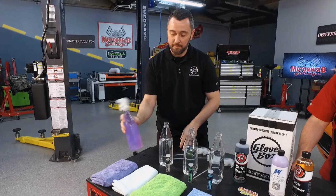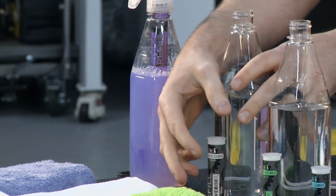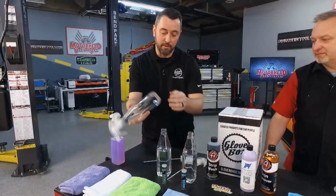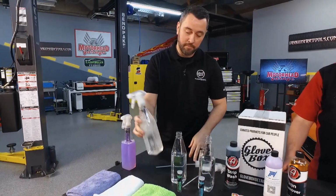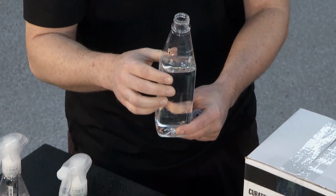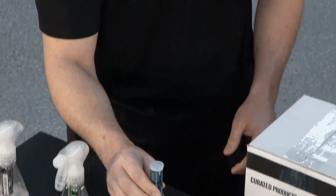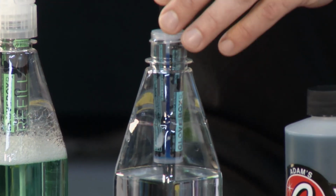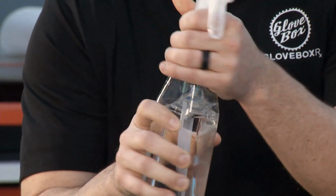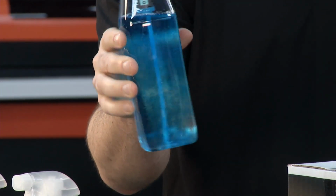So we came up with Glovebox RX, which is a concentrate cartridge system. You get this starter kit that has 4 bottles, 4 sprayers, 4 cartridges, and 4 towels. Essentially, you get an empty bottle, and then you fill it up to this fill line with water. You ship the empty bottle and everything you need with it. Exactly. And then all you do is pop in the cartridge, put in your sprayer, that's also included, turn the top, and watch the magic happen. Oh, that is cool. Perfectly diluted glass cleaner.